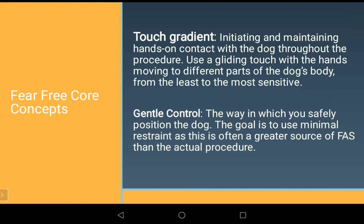So we want to use a gliding touch with hands moving to different parts of the body from the least to most sensitive. So if your dog likes being petted, say, around the collar line or scratched behind the ears or getting a little scratch by the base of the tail, then if you have to work on the nails and you have to grab their ears or do other things, you start with your hands somewhere where the dog is comfortable and then gradually move to the more sensitive areas and try to make that a rewarding experience.